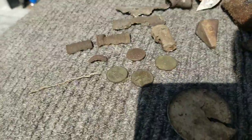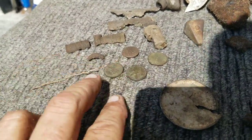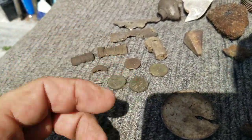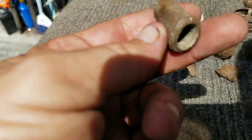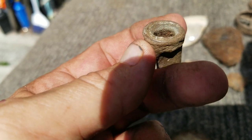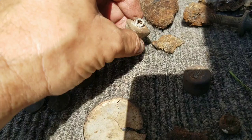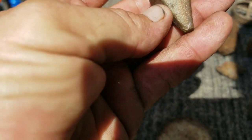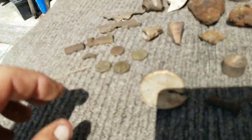Tootsie Toys. I got a regular dime, a regular penny, and 2 Wheaties. Yes, a 2 Wheatie day is always good. And a funky chunk of lead. Don't know what this was all about, but somebody had cut into it for something. And a nice little 2-ounce sinker. Very old. You can tell by the patina on it. This thing been sitting in the ground for a while.